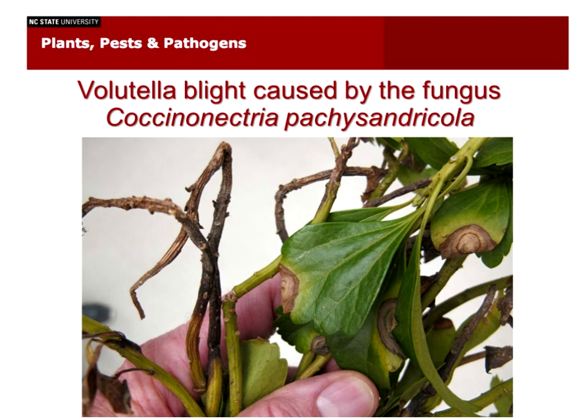That's because the fungus used to be called Volutella, and now it is called, I'm going to take a deep breath, Coccinonectria pachysandricola. Now that's only 2 syllables short of supercalifragilisticexpialidocious. I think it's the longest scientific name that I have ever tossed out there on Plant Specimen Pathogens. But you can just call it Volutella blight, and it is certainly a problem on Japanese Pachysandra.